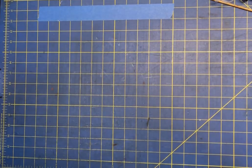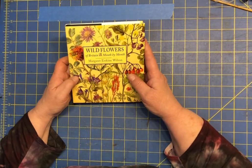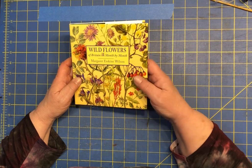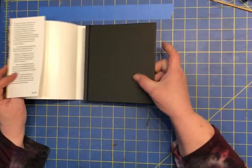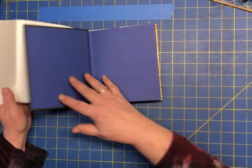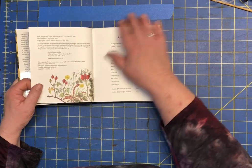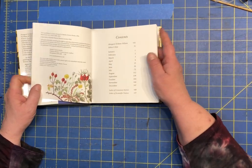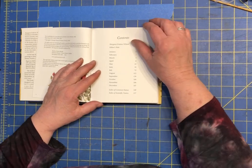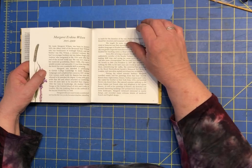Great book. All right. Last book I have is Wildflowers of Britain, month by month. This is a fairly new book also. Not really a decorative cover, but nice color. And this is from 2021, reprinted, originally from 2016. Now these have, these are tiny too, as you see my hand.